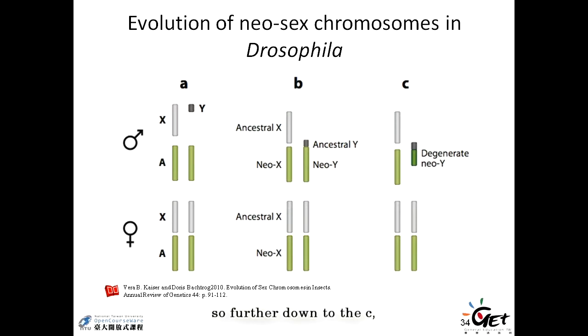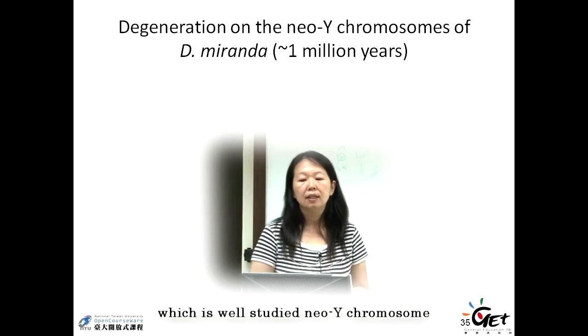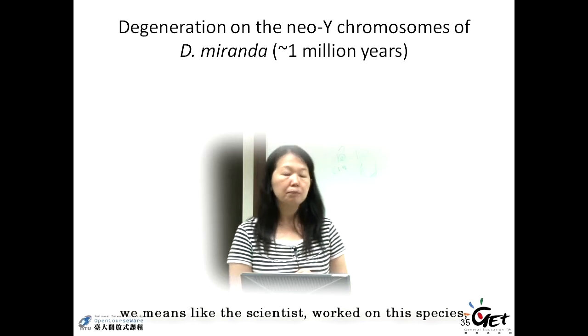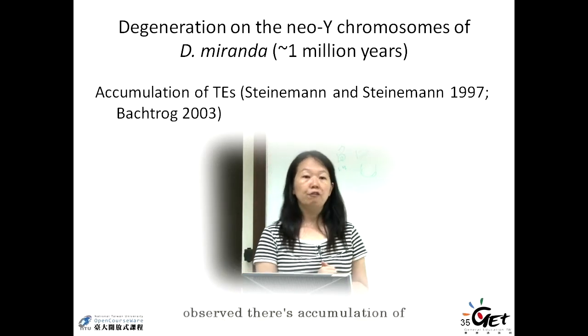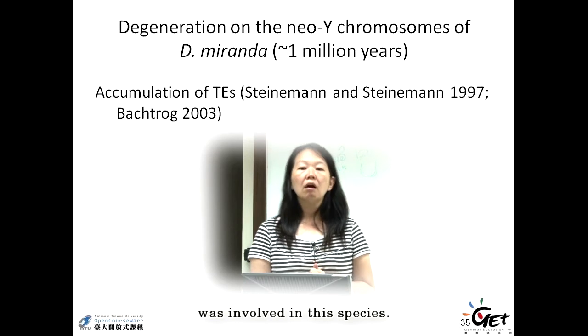You can go further down to C, where you can see the degenerate neo-Y chromosome, so the Y chromosome becomes reduced in size. But now in this species we recognize X and Y. Actually, the Y chromosome is completely different compared to the more ancestral state in Drosophila melanogaster. What we learned from Drosophila miranda, which is a well-studied neo-Y chromosome, is that scientists working on the species observed an accumulation of transposable elements, and this was discovered before any sequencing was involved in this species.